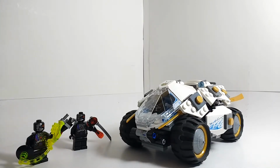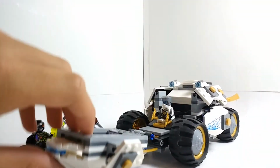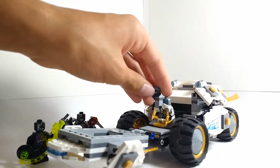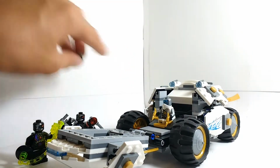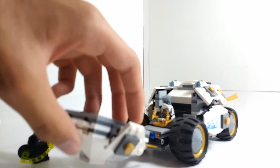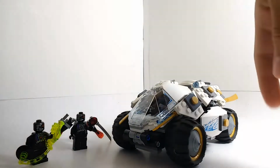So one of the play features, of course, is these stud shooters on the top, but that's one of the more obvious ones. You've got an opening cockpit with Zane inside, and this is one of the first sets, I believe, alongside the, forgot what it was, the Prison Breakout one with Zane in it. So yeah, this is one of 2 sets to get Zane's metallic silver hairpiece in. So yeah, that's one of the play features, the opening cockpit.